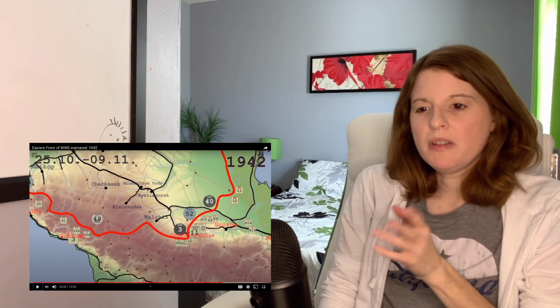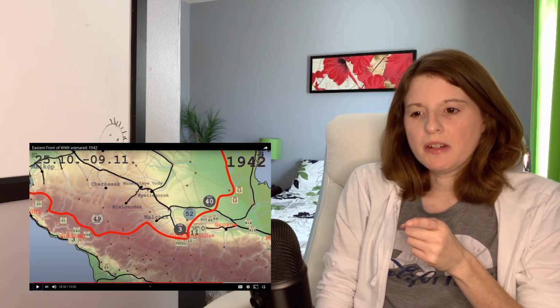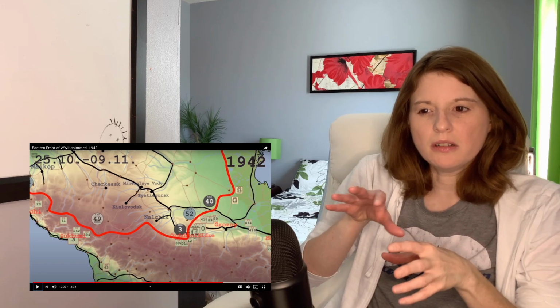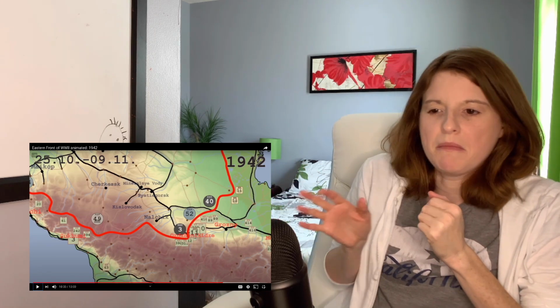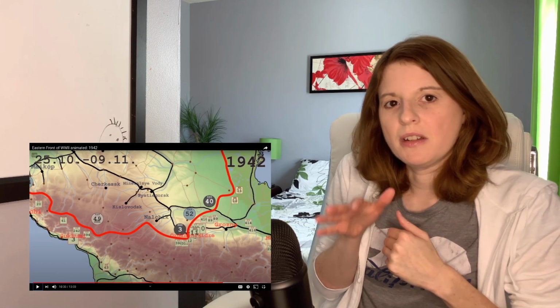I don't know anything about the geography in this region. I don't know what present-day country this would have been in, this little part right here. He said that the oil fields were down here, but I don't know where they are, and I don't know how close the Germans are to actually taking them here. But this looks like a mountain range. What mountain range is this? What country would this be currently?